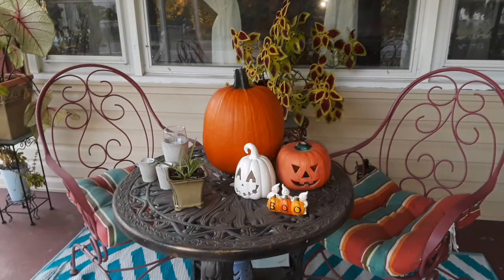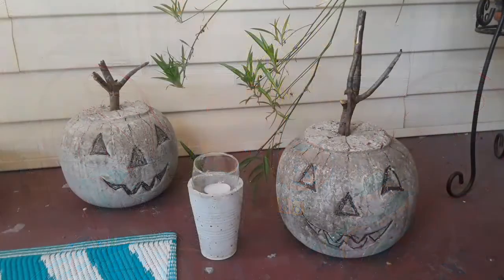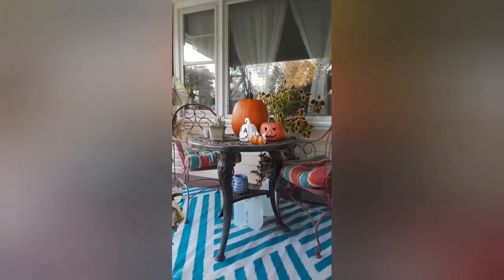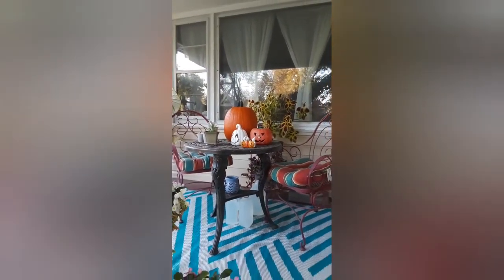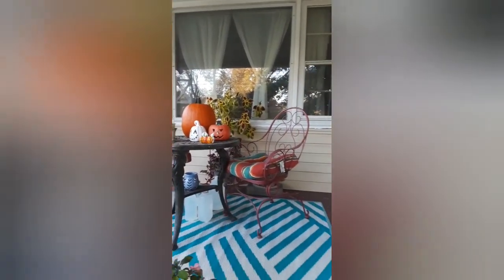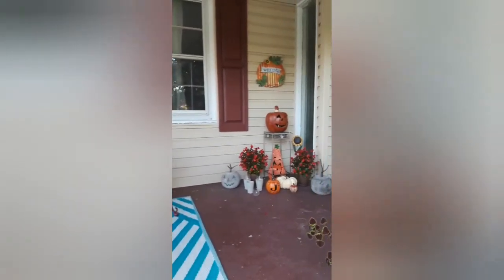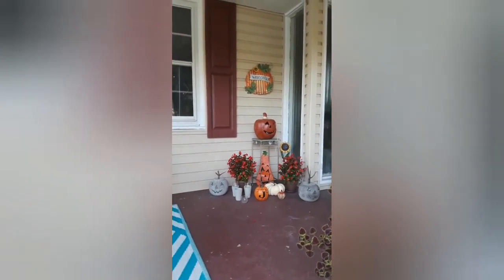And as far as Halloween decorating, I usually try to lean towards fall decorating, and I really didn't do much out here this year as I've been out of town, and I really didn't want to deal with them too much. Halloween is next week, so hopefully all of you will try and stay away from the candy.